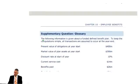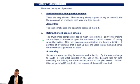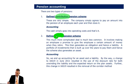So I'm going to get into this subject the same way I got into the other one, by using the introduction. There are in fact two forms of pensions accounting, lots of twos in financial reporting. They're called defined contribution pension scheme and defined benefit pension scheme, and they're quite literal. One of them, we as a company employ our employees and we define how much contribution they get, and on the other one we employ our employees but we promise them a benefit at the end.